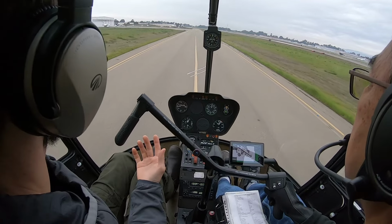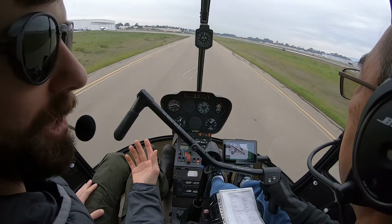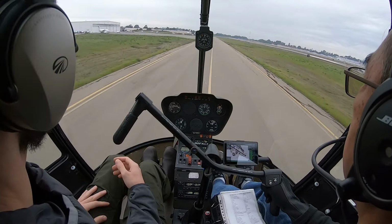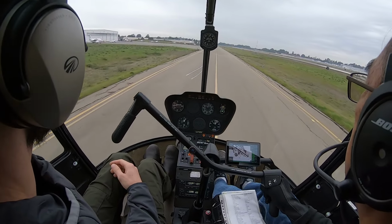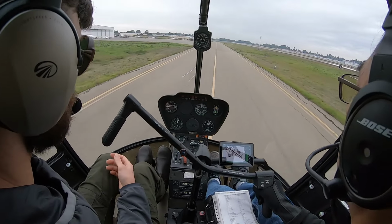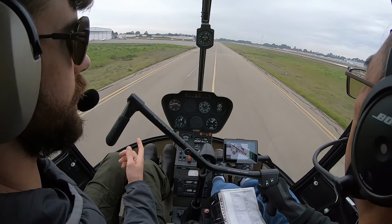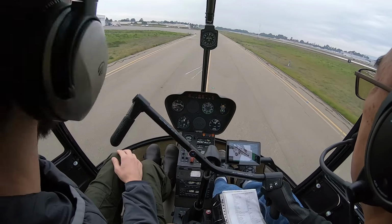All right, we should practice that. So is that something that's practiceable? Yeah, next approach, we're going to feel it again, like we did on this approach, right? So let's do another pattern. And we can slow down here. We'll just do another normal takeoff, normal approach, and I want you to be really conscious of that right yaw as we slow down. Okay.